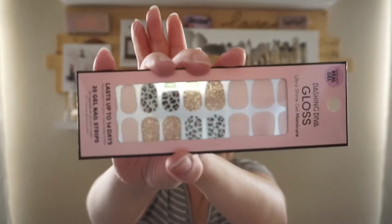This has been a very big popular thing lately. I have noticed a lot of people doing that, and they're really pretty. I may get my daughter to help me with that. It says, easy to apply nail strips deliver a strong, shiny gel mani that lasts up to 14 days. Mix and match solid colors with show-stopping accent designs for a custom look. Colors vary. That's nice.